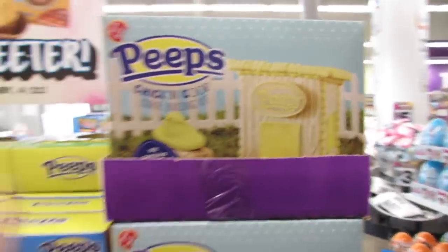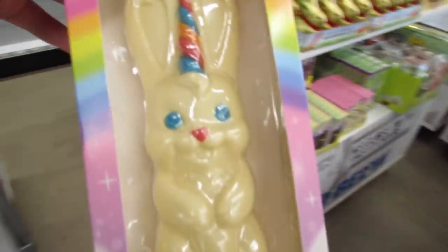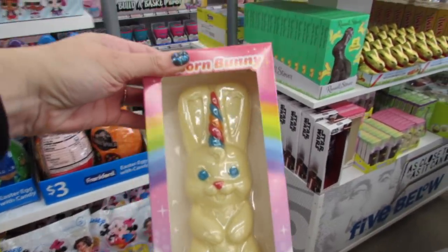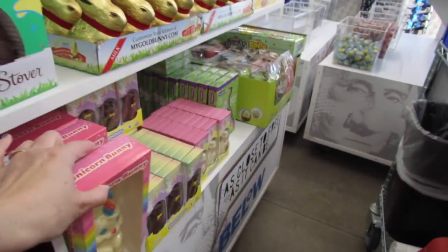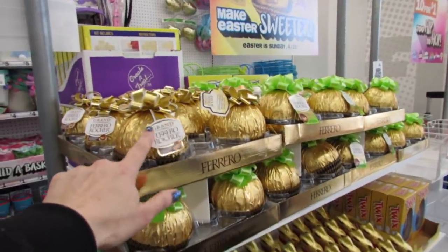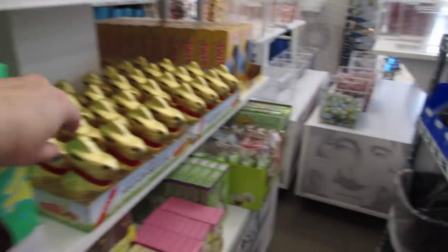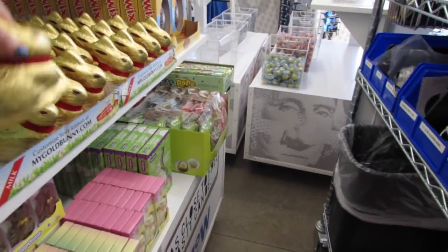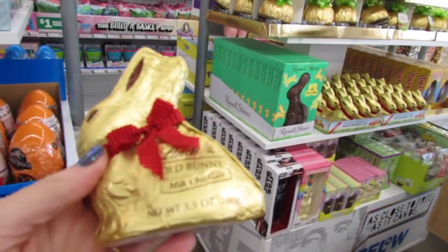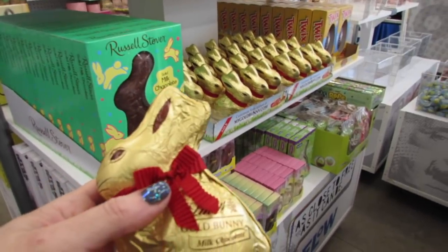That's really cute. Look at the unicorn bunny. Look at this, it's so cute. This is a Frankfurt white chocolate bunny. The Ferrero, the big Ferreros. They have the Twix eggs down there. We have a My Gold Bunny, and it says customize your own ribbon. Customize your ribbon at mygoldbunny.com.